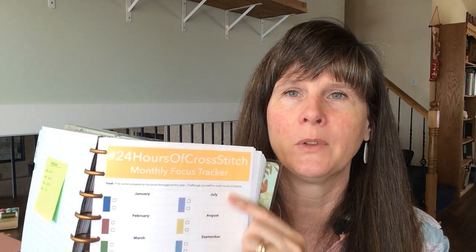And at the beginning of each month, or if it changes partway through the month, I'll write down what my 30-minute challenge pieces were throughout the year. That's what I'm going to use that page for.